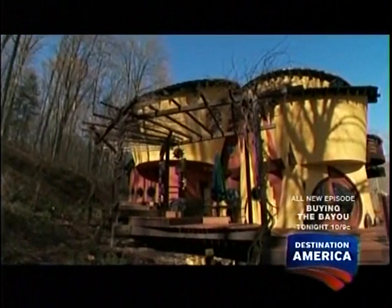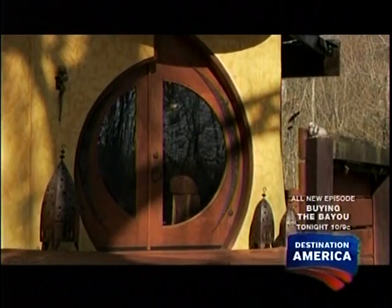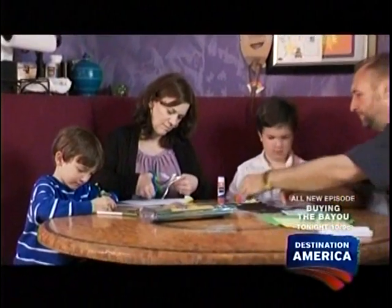I wanted to do something playful because both my wife and I wanted to raise a family in this house, and so I wanted to have something that would inspire kids growing up. Matt is an architect with a big imagination.